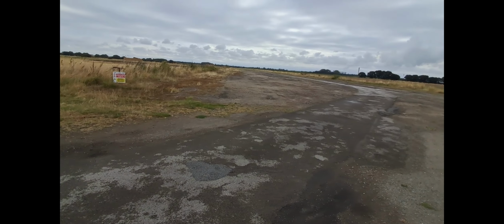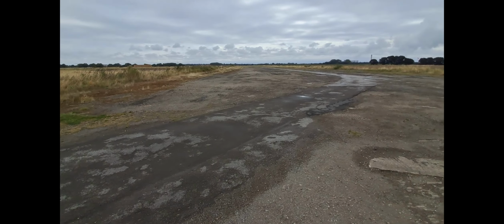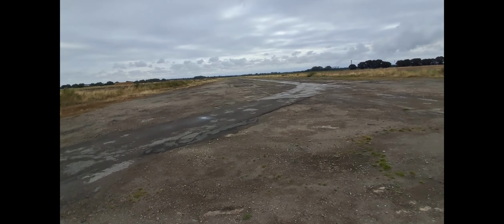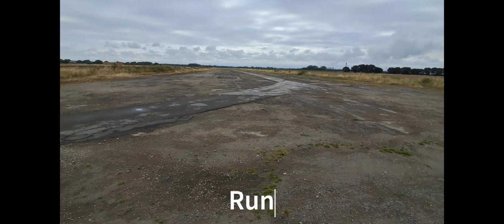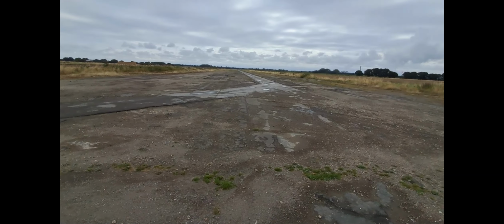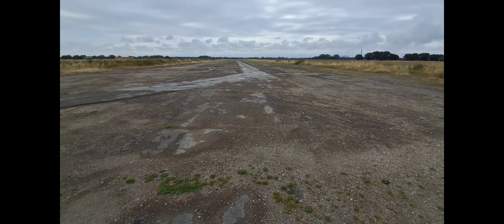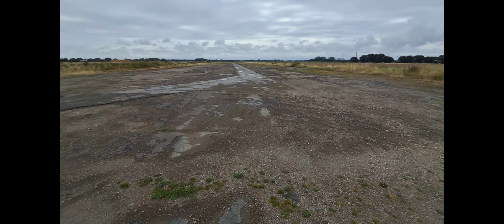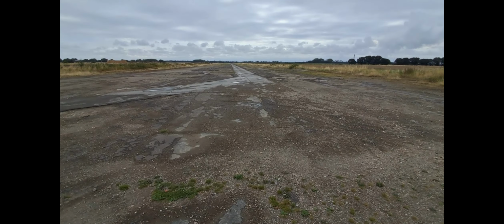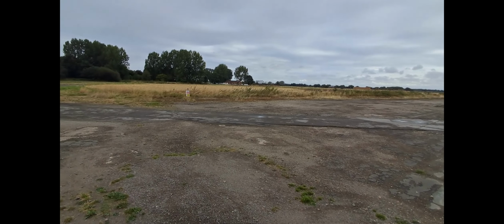Look at this. I can't go on here. There's all warning signs up. But just look at this. I've driven by this place loads of times and you can't imagine this being here. I can't walk up here, I don't want to anyway. But look at the size of this. And if I just pan round, that is where I've walked from.